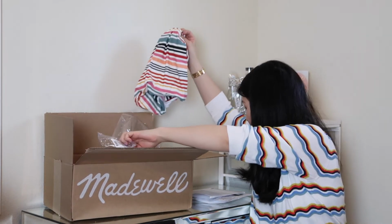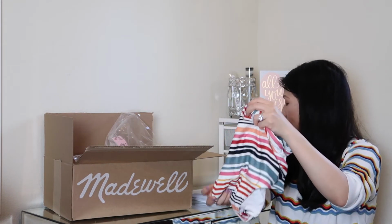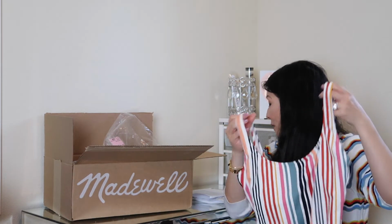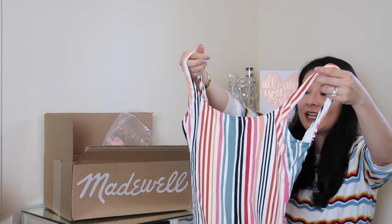So I was excited about this one. This is called the Second Wave Tank one-piece swimsuit. I paid up for this, so this is another one that I probably regret getting. It retails for $75, and I just love the print. I thought it was so cute, which is why I went for it, but who knows how it's gonna do. I paid $25 for it, which is probably way too much, obviously, but hopefully I'll at least make my money back. But look at how cute this is.